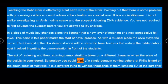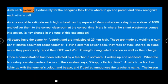By analogy, you could think of a single penguin coming ashore at Phillip Island on the south coast of Australia. It is a different thing to witness thousands of them jumping out of the surf after dusk each evening. Fortunately for the penguins, they know where to go, and parent and chick recognize each other's call. As a reasonable estimate, each high school has to prepare 20 demonstrations a day from a store of 1,000 and deliver them to the correct classroom at the correct time. Here is where the smart electronics comes into action.